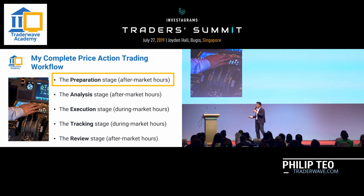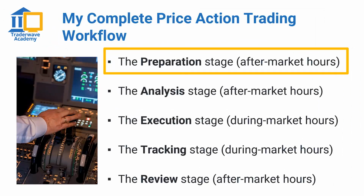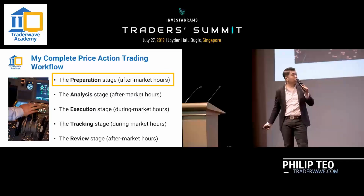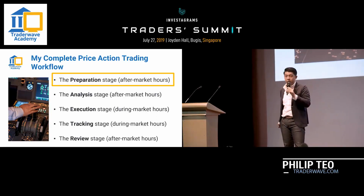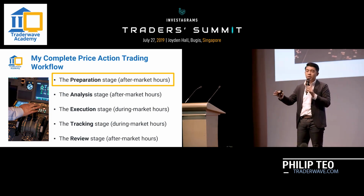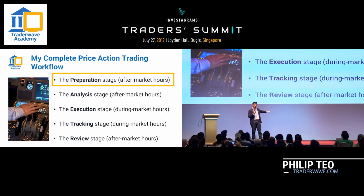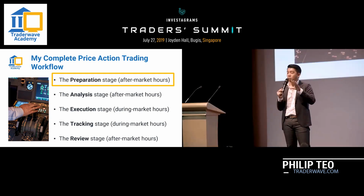Okay, so generally my complete price action trading workflow falls into these few categories, which is the preparation stage, I do it after market hours. The analysis stage, I do after market hours as well. Execution during market hours, tracking during market hours, and review stage after market hours. So this is the part where I always like to emphasize for any trader out there generally, okay? This is the standard workflow that everyone has to go through. If you are not doing any of this workflow, I can most likely assure you that you are setting yourself up for not being able to become a consistently profitable trader thereafter, okay?